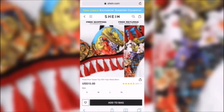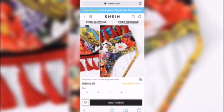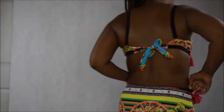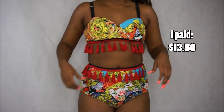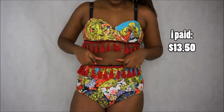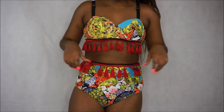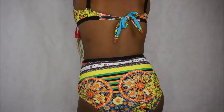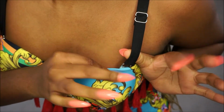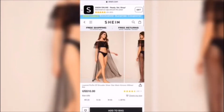Next, we are talking about this floral print tassel top with a high waist bikini. Absolutely loved this. I had to have it. It is listed for $15 on the website. I got it in a size medium. I love how it ties in the back. And also, if you would like to remove the straps on the top, you can.